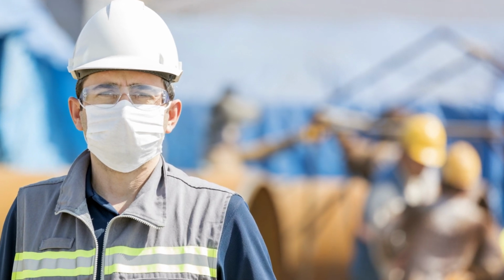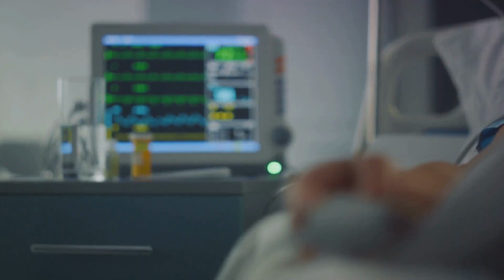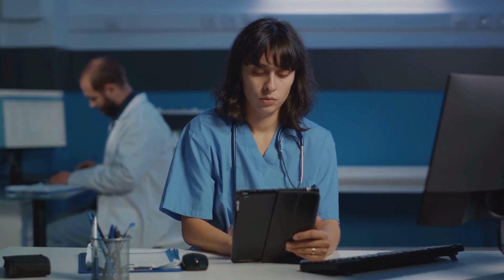We all have a role to play in this. Let's make it count. You might be wondering, what role do healthcare professionals play in all of this? Well, let's dive right into it. Healthcare professionals, you see, are the first line of defense in preventing and managing complications related to central lines.